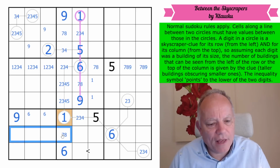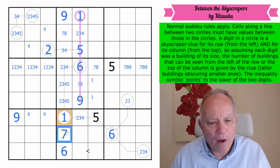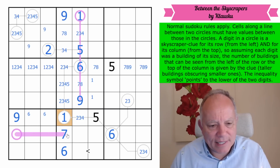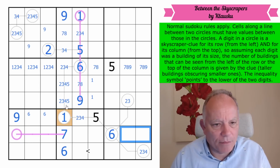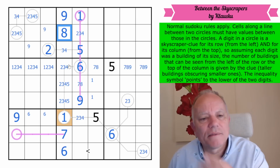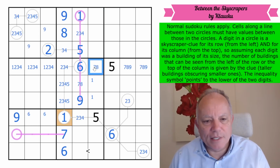1, 2, 3, that would give a maximum of 5. So that's a 7. It's on the path here. I can draw another little thermo for myself from there, at least up to the 7. And then after that 7, it's going to find 8 somewhere and 9 somewhere. I don't want to pencil mark those, but that 7 is looking up at that cell. That's an 8. 7 must be here somewhere, so that's an 8.